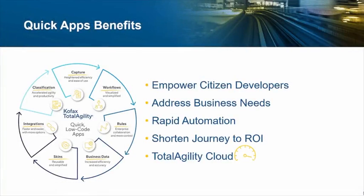To conclude, Quick Workflow is one of many low-code quick apps available in TotalAgility. These apps significantly empower citizen developers to better meet business needs with rapid automation, thereby shortening your journey to ROI. These benefits are accelerated even further when utilized on Kofax TotalAgility Cloud.